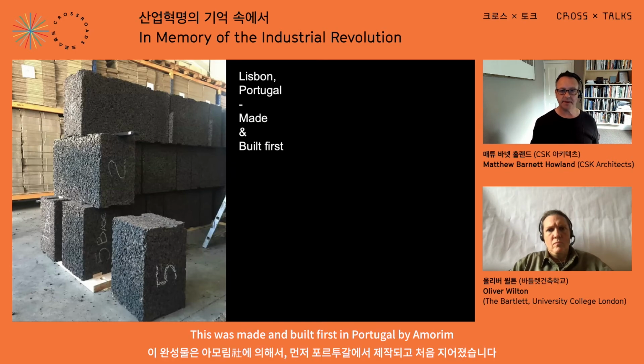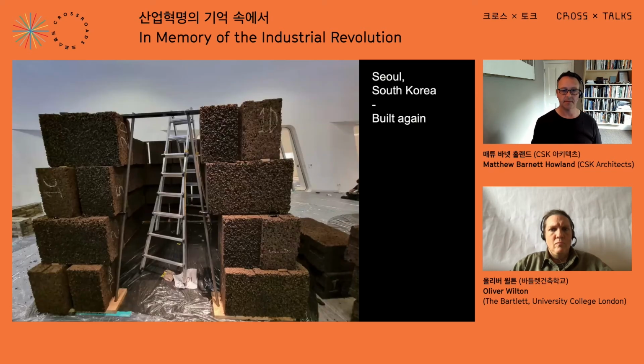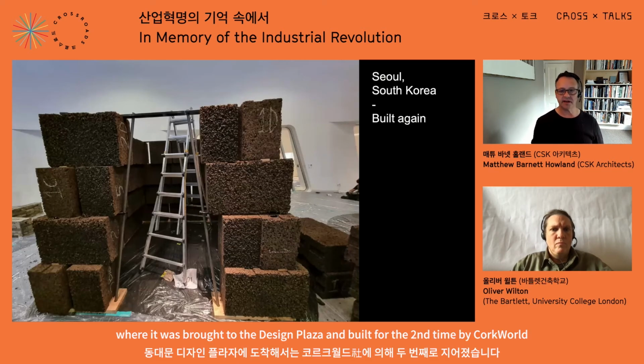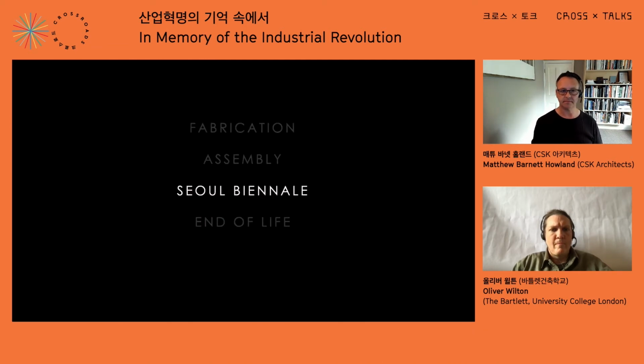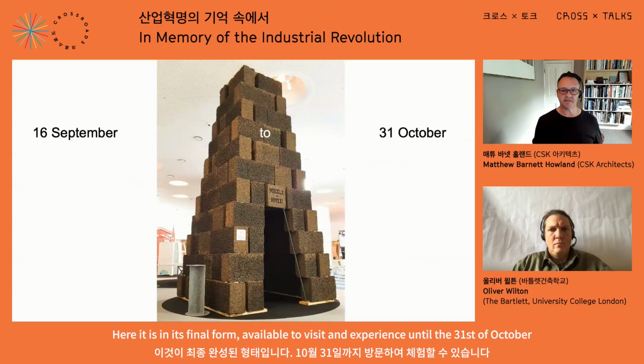This was made and built first in Portugal by Amarim. This was to ensure that it all fitted together before it was disassembled and transported to Seoul, where it was brought to the design plaza and built for the second time by Cork World, where it now forms part of the Biennale exhibition called Crossroads, Building a Resilient City. Here it is in its final form, available to visit and experience until the 31st of October.